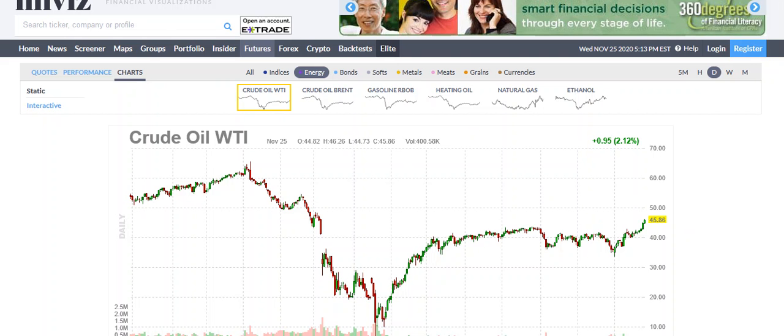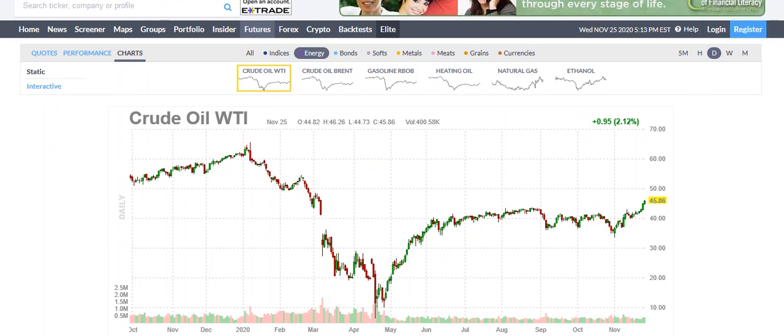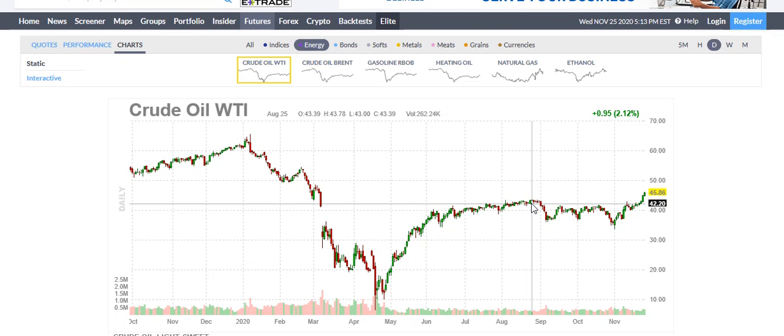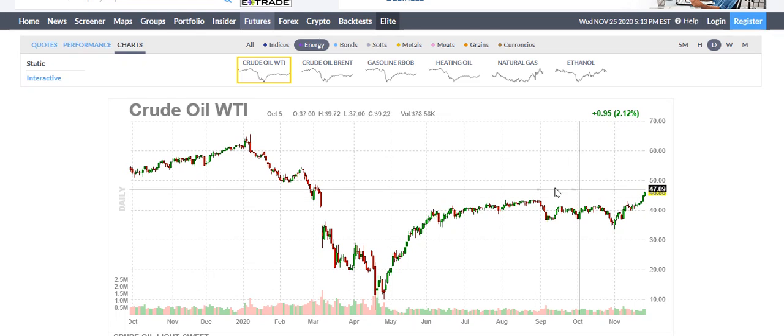I also wanted to pull up just a chart going back just over a year into the crude oil market, and notice what has taken place here. This is a breakout in price. The previous high in here had been right around 43. Right now, this market's up to nearly 46.